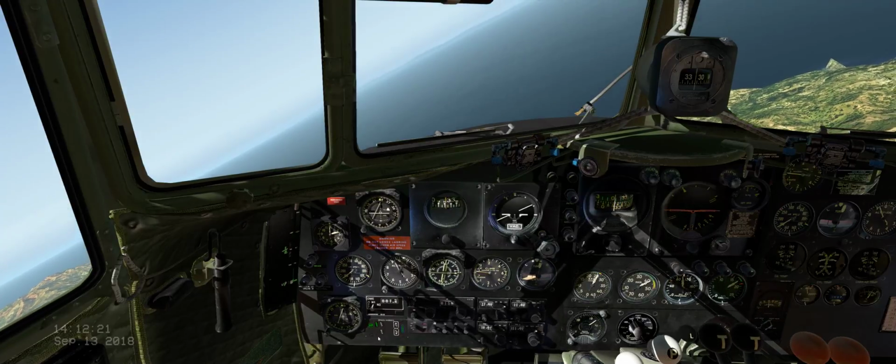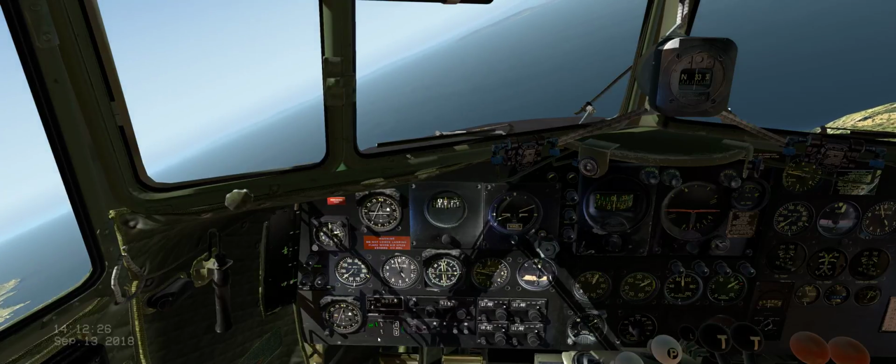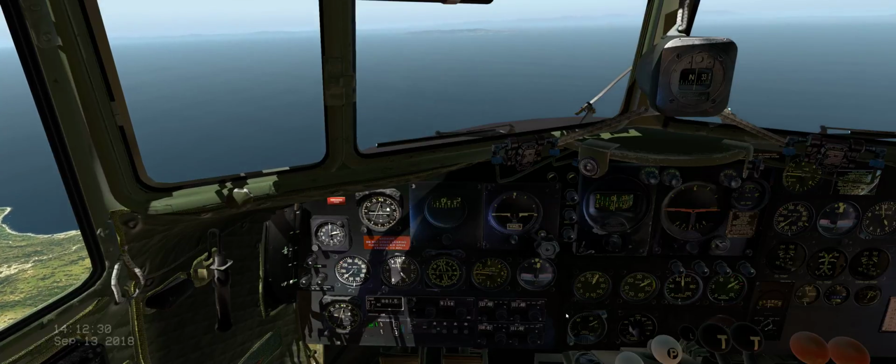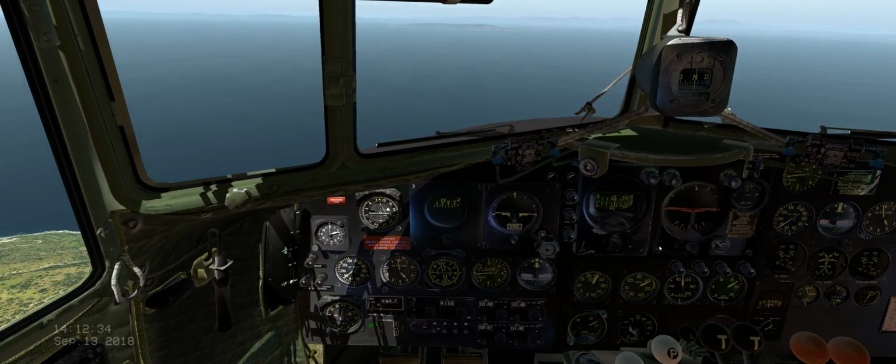All right, and then we're going to go ahead and NAV 1 is going to go to the 172 128.1 as well. There we go. Looks good. Actually, let's go spin that around.